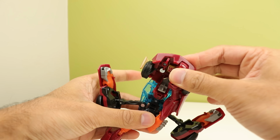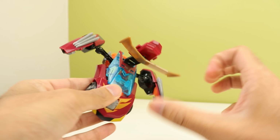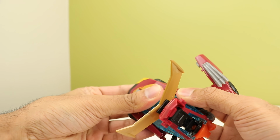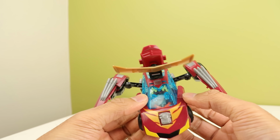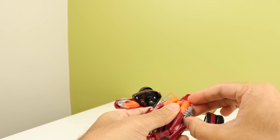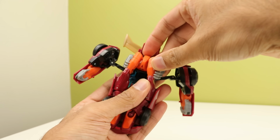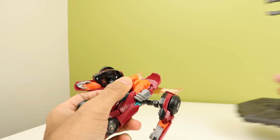The feet are going to peg into these little gaps at the front here. And while you're doing that, you take these panels and fold them over, and they're going to lock into place right there. Then you bring this down, and then you take these side pipes and shift them. Whoa, you cannot see that at all. Take these side pipes and shift them down. All right, this thing just started freaking out on the desk.